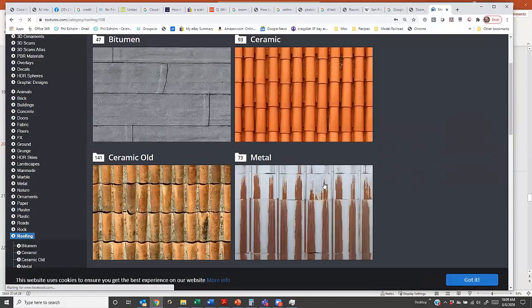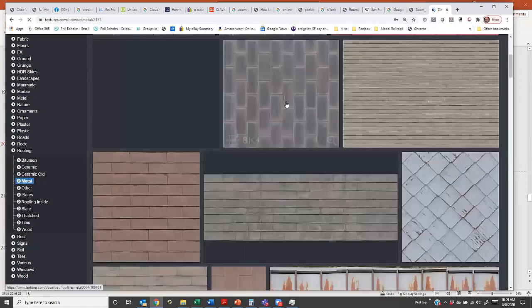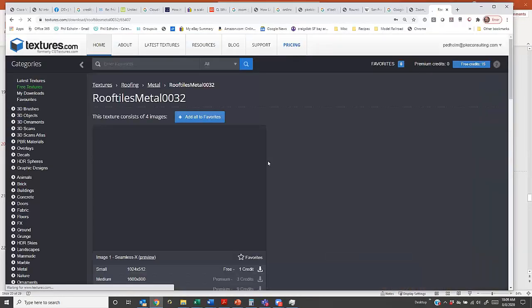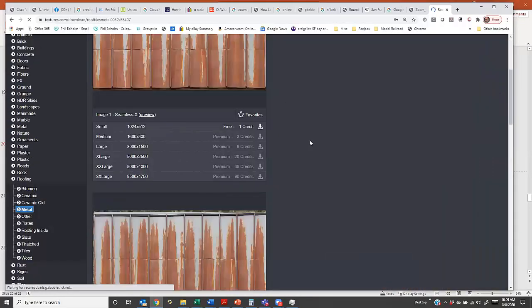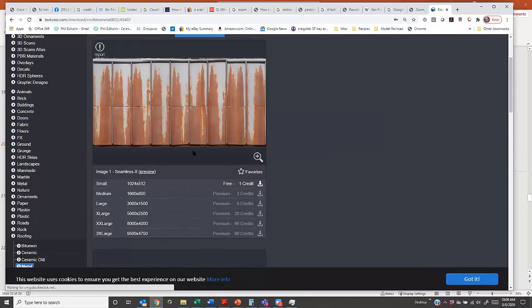You know, let's do some metal roofing. So there are 73 photo sets of metal roofing here. If you look at this one here, there are 4 images. Basically, you can download these images. You're getting the small one here, but they're actually, for what we do, very good.